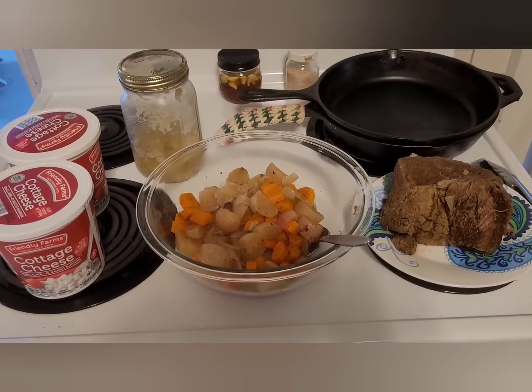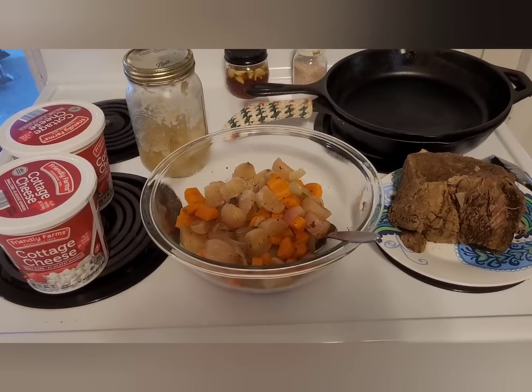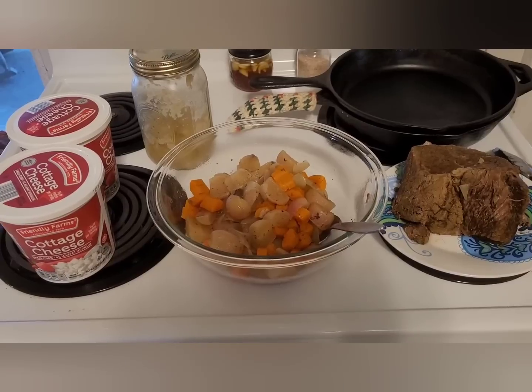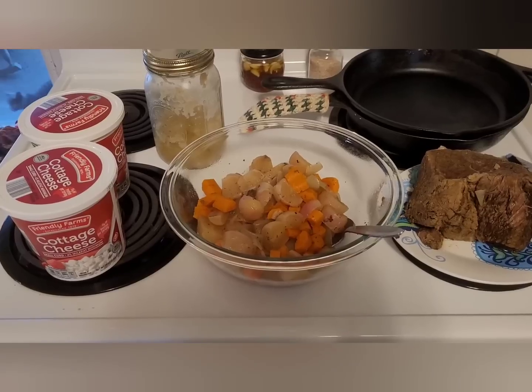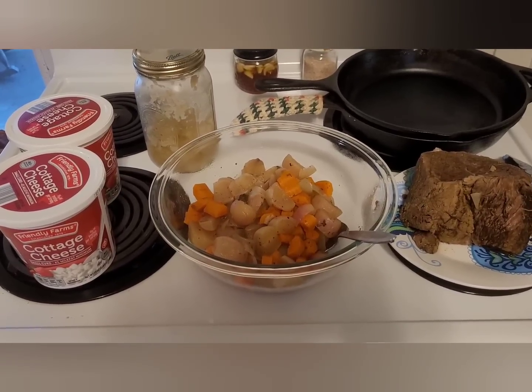It is Saturday night, and Saturday night I usually make a big meal. Traditionally what I grew up having, like Sunday afternoon after church dinner. And that is so we have leftovers for tomorrow, and I will explain that here in a minute.